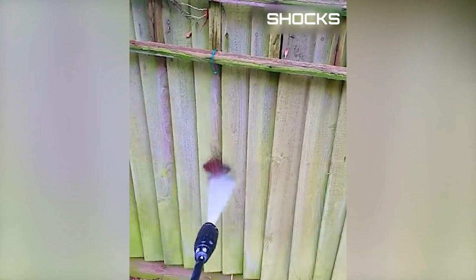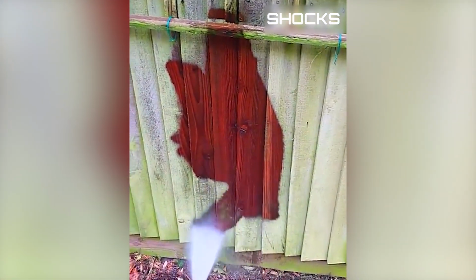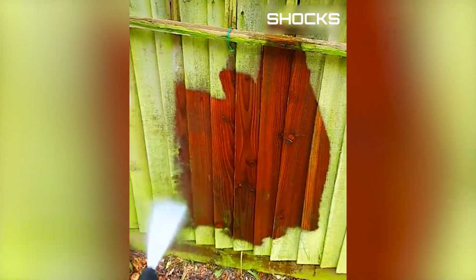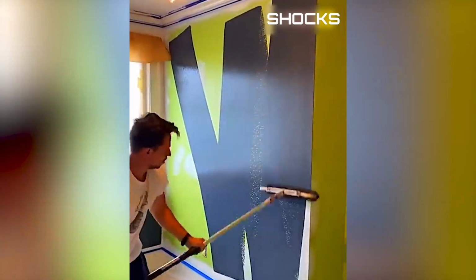The high setting on a power washer is used to take a fading green fence down to bare wood. A parapet of wall gets rapidly coated with a supersized roller pad and extension pole.